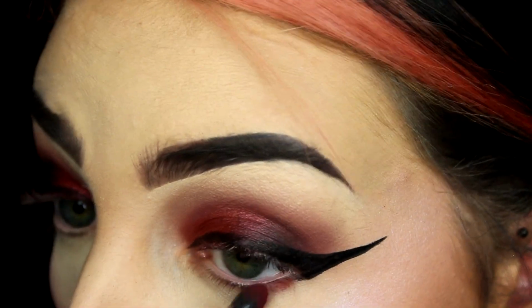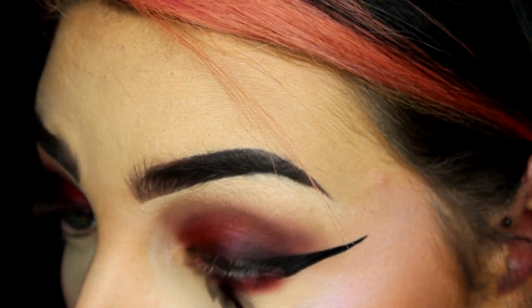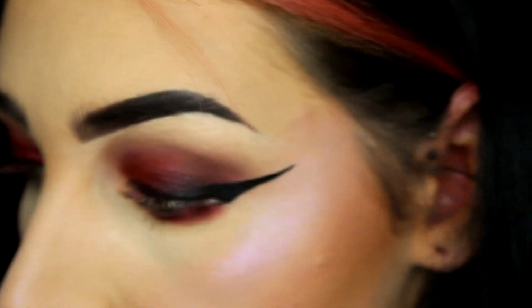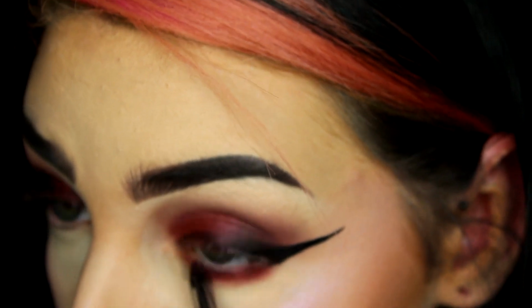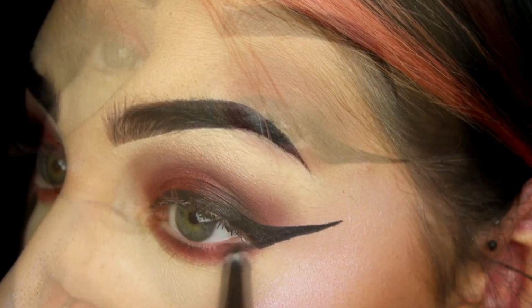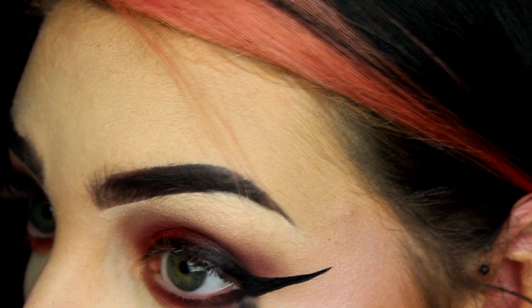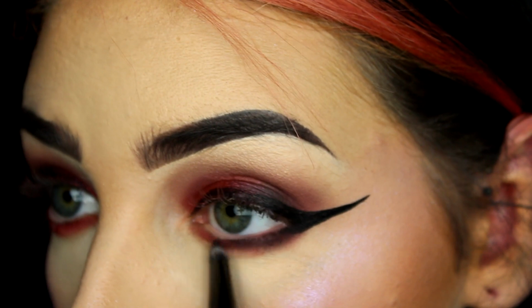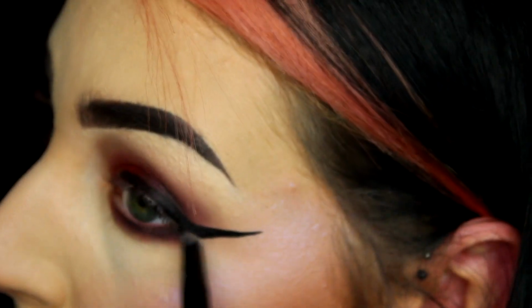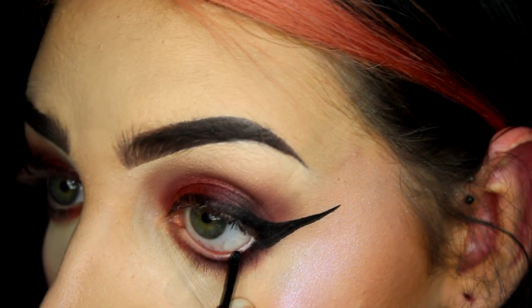I'm then going to dip back into the shade Bondage and place this under my lower lash line. Taking a small pencil brush, I'm then going to dip back into the shade Rubber and also apply this to my outer corners on the lower lash line. I'm then going to apply some Kat Von D lash liner.